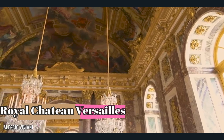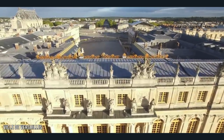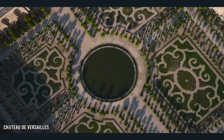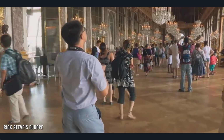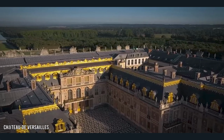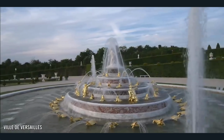Royal Chateau, Versailles. King Louis XIV transformed this location during the late 17th century into a display of his nation's immense wealth, and that he did. The Royal Chateau Versailles is located on 86 million square feet with 2,300 rooms. Inside, there's a hall of mirrors with 357 mirrors on the gallery walls and even a gallery of great battles. This castle is also not for sale, but would be worth $200 to $300 billion if it was. The richest man in the world couldn't even afford that.